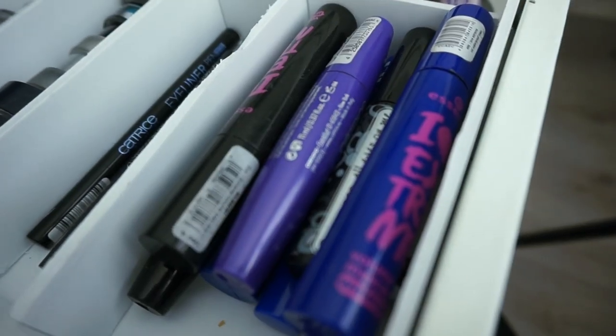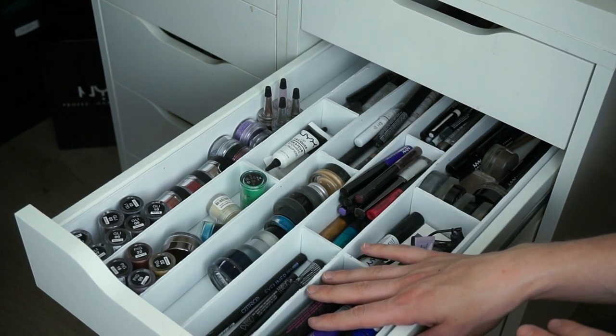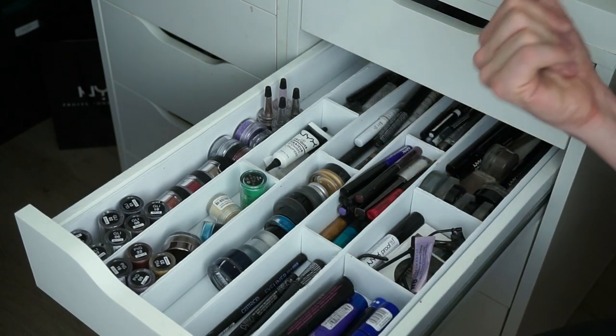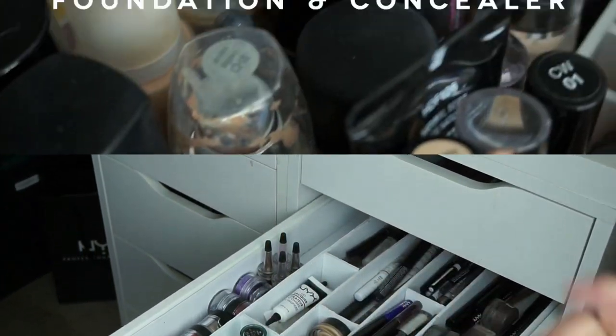And I absolutely hate all these mascaras that are in here. So if you have any good recommendations for mascaras, please leave them in the comment section down below, because I normally just go for the one that is cheapest. But the one that is cheapest is most of the time also not the best.